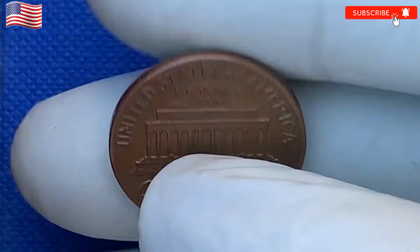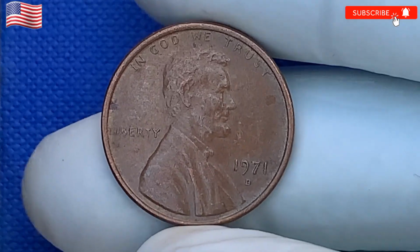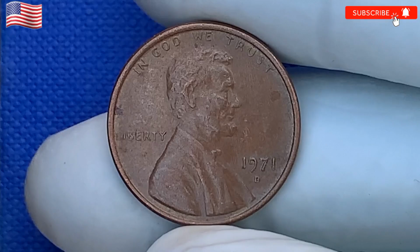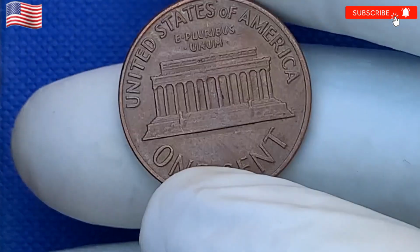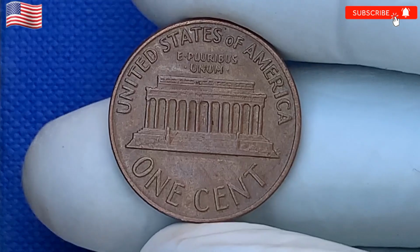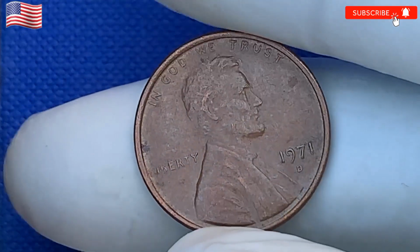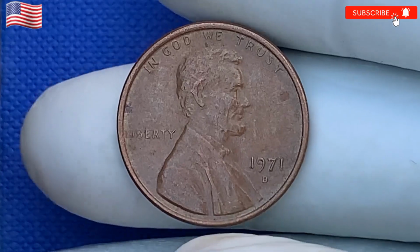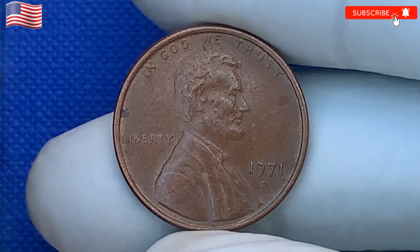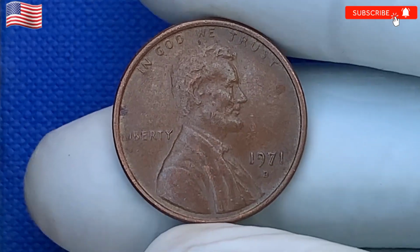Let's start with a little background about the Lincoln penny. First minted in 1909 to commemorate the 100th anniversary of Abraham Lincoln's birth, this coin quickly became a symbol of American currency. Designed by Victor David Brenner, the Lincoln penny features the profile of the 16th President of the United States on the obverse side and the famous Lincoln Memorial on the reverse. Over the years, this penny has undergone several changes in design, but it remains one of the most widely circulated coins in U.S. history.